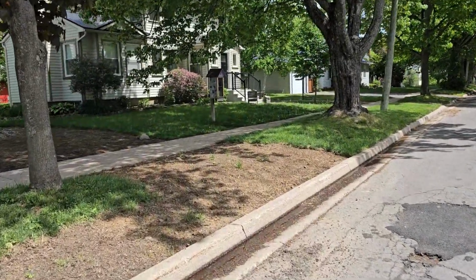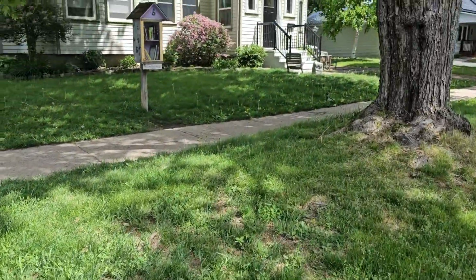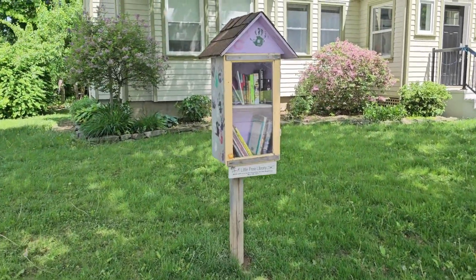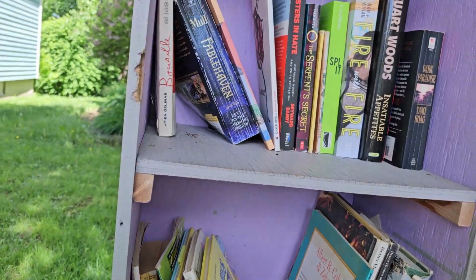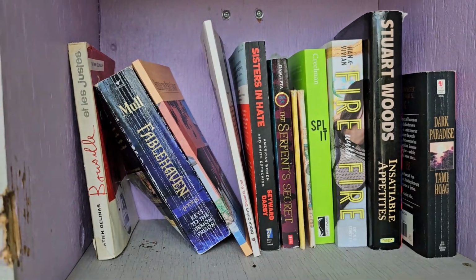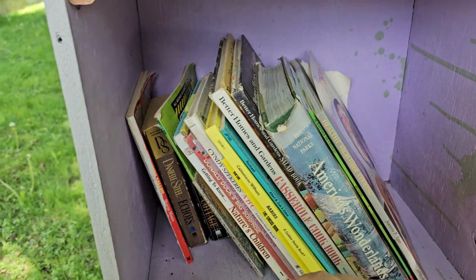It's right here. I don't want to walk on the newly seeded grass. Here we go. Oh, it's so cute. Cool. I'm gonna try and do this with one hand. So here's what's in here. And then there's kids' books mostly down there. Some cooking books.